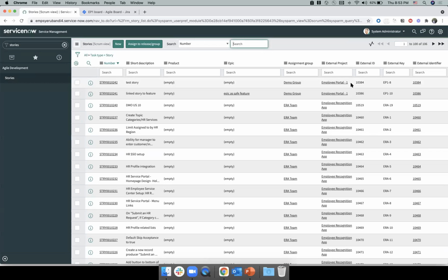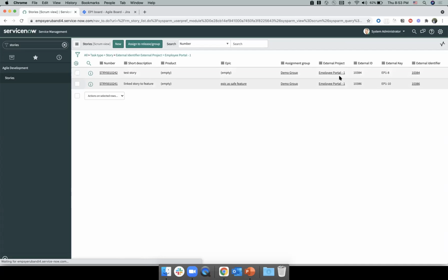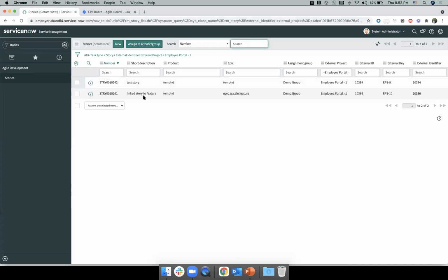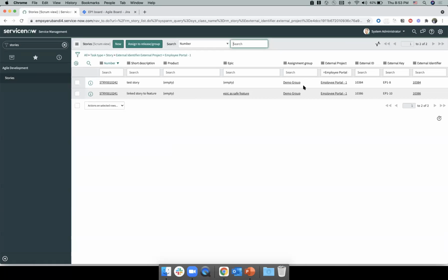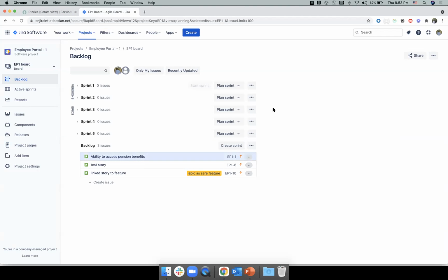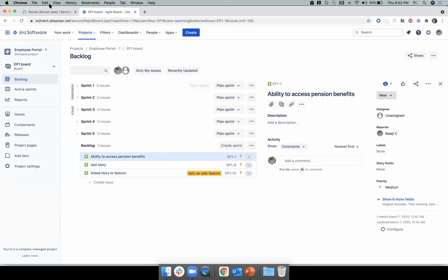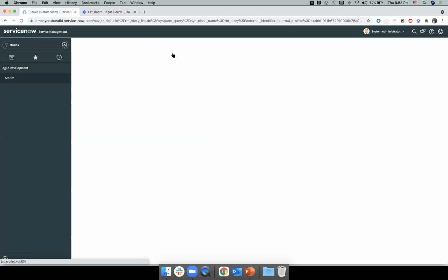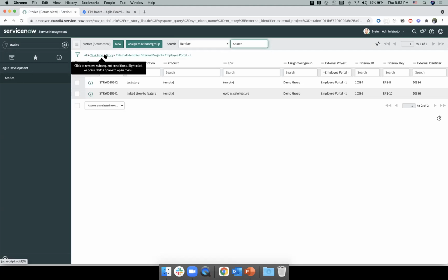All right, so we did an import of issues on this project, Employee Portal 1. So we have 2 projects imported. Sorry, 2 issues imported. So there are 3 here. Let me see why we have only got 2. Okay, usually it does work. Maybe it's the live demo because of which it's not working.